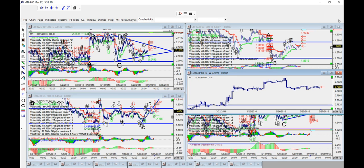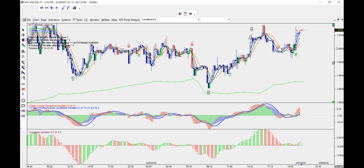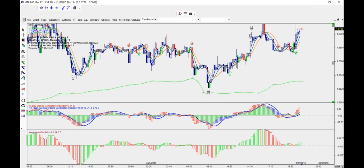What's the euro pound? Where's the euro? Yeah, it's Euro New Zealand, 10-minute, and it's 10 with a smaller time frame. It's very easy to get entries. When it gets close to this volatility stop line, if it's in a buy, take the trade. Put your stop below here and go to the north.